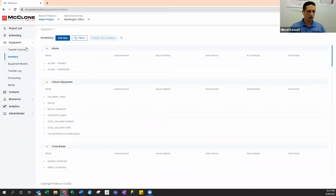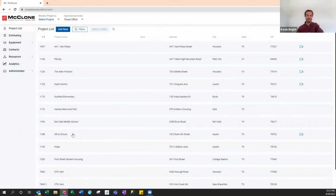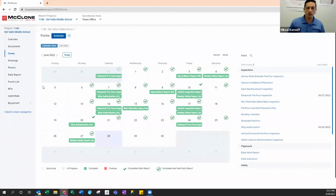All right, so that's the equipment. The last thing, and I'll jump back into the Del Valley project here and go to the project list, is forms. So this is probably the coolest portion that I wanted to show on here, the big change in how we've approached our operations in the last year or so.